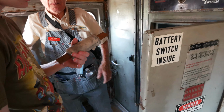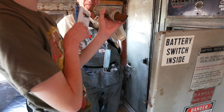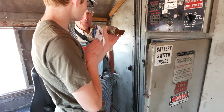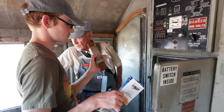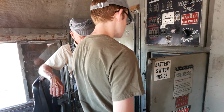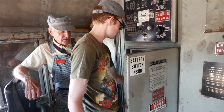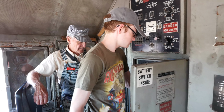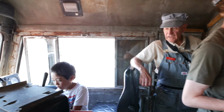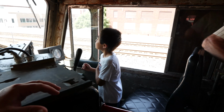There's an 800 amp fuse. Wow. That's the biggest fuse I've ever seen. What's this one? It's almost like an 11 inch. That's for putting sand on the track. Put it back like it was, okay? Yeah, he's got a little cubby there. Put sand down the tracks. Helps keep the wheels from slipping. Okay, yeah.